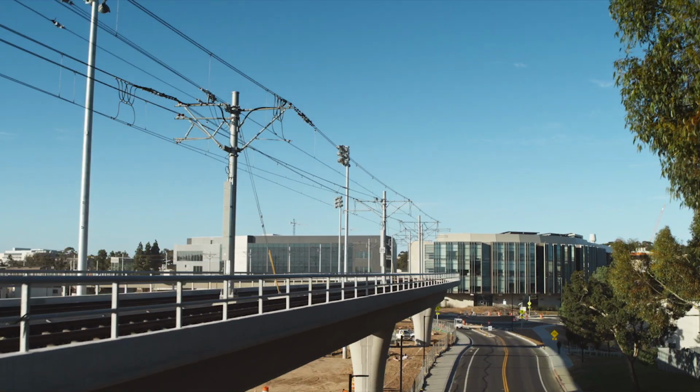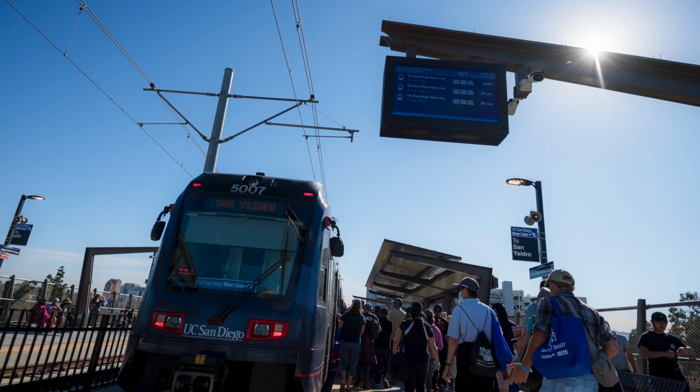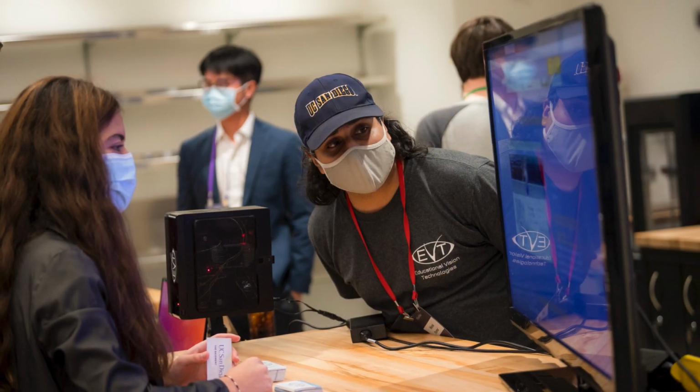This is where we activate our network and build new connections to our community and beyond. From the physical, with the new extension of the UC San Diego Blue Trolley line that stops just behind us, to the conceptual, where venture capitalists and industry partners help advance these new ideas into the world as viable, sustainable, and impactful commercial applications.